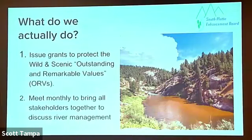So then the question comes down to, what do we do? The two biggest things that we do, number one, is we issue grants to protect some of those outstanding and remarkable values that we've identified up there. We have a grant process that I'll talk a little bit more about later. We also meet monthly with all of those different representatives to talk about how we're managing the river. If there are cool programs or projects going on that are going to affect the river, the water quality, health, or the access and recreation, or honestly even flows for the water providers, we talk about all of that at these monthly meetings. It's a great way to have good relationships between all of those different stakeholders.